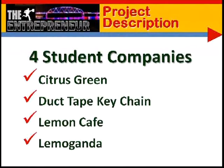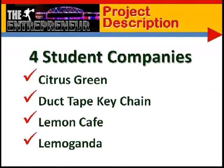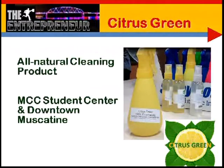Okay, the 4 companies. Let's introduce them and maybe cut to a shot of the 4 team representatives as we go. We have one company called Citrus Green, and Betsy will explain to us what their company was about. The next company is a Duct Tape Key Chain company, and Humera is with us today, and she will explain their company. Then we have the Lemon Cafe. Abby is here for that, and Lemoganda, Pat and his team conceived that company product and launched it. So first one we have on the docket, I think, is Citrus Green.